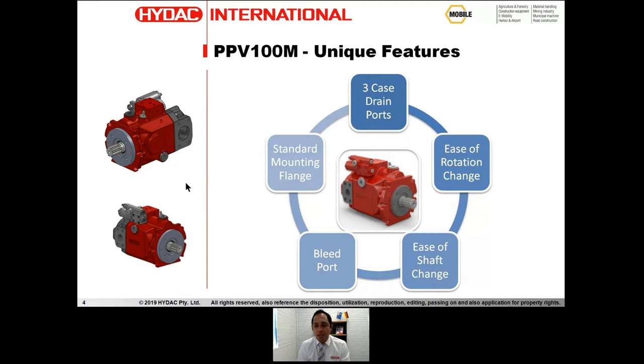It also allows for easier rotation change compared to conventional variable displacement pumps in the market, whereby you just have to remove the rear cover, take out the port plate, go from left to right or right to left, turn the rear cover by 180 degrees and put it back on. As simple as that, which massively reduces your inventory and reduces your labor cost.